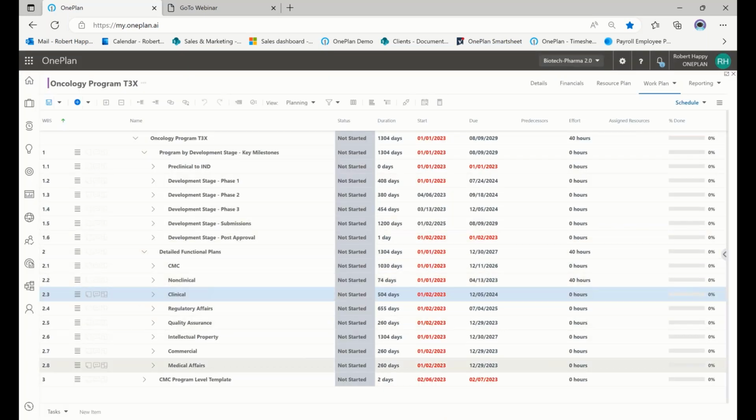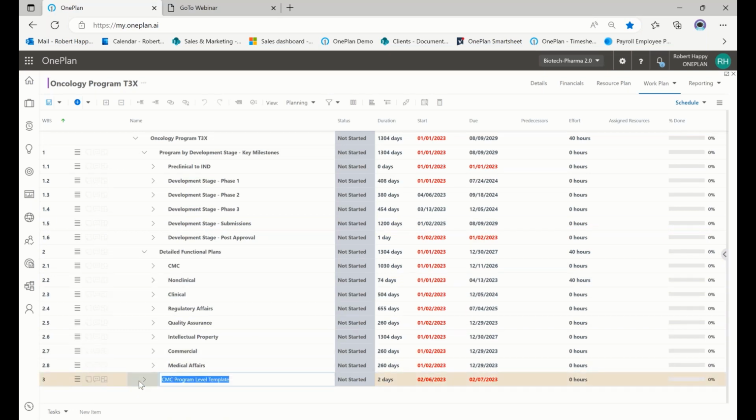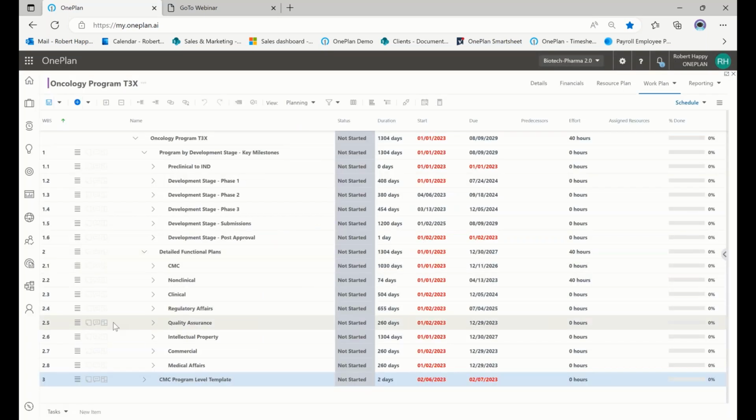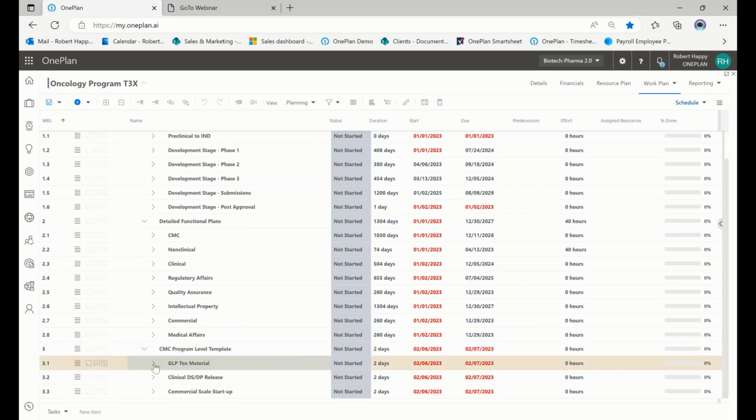So if you look down here, like I just added this today, but we can also come in here. And the other thing I like about this is you can insert templates. So if you're building a plan and I want to insert a clinical study, I can. So you can actually build your plans inside OnePlan and then start from there, or you can start from Microsoft Project, whatever you need. Or say I insert the clinical study template and you can put it at the end of the project, you can insert it anywhere. When you do that, it puts it into the program plan, and then you can start scheduling away and putting all the things that you need to put in there.